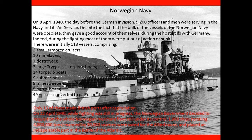As for the Norwegian Navy, on the 8th of April 1940, the day before the German invasion, 5,200 officers and men were serving in the Navy and its air service. Despite the fact that the bulk of the vessels of the Norwegian Navy were obsolete, they gave a good account of themselves during the hostilities with Germany. Indeed, during the fighting, most of them were put out of action or sunk. There were initially 113 vessels comprising two small armored cruisers, 10 mine layers, 7 destroyers, 3 large turret-class torpedo boats, 14 smaller torpedo boats, 9 submarines, 8 minesweepers, 9 patrol boats, and 49 vessels converted to patrol boats. Only 13 of these made British ports after capitulation of Norway.